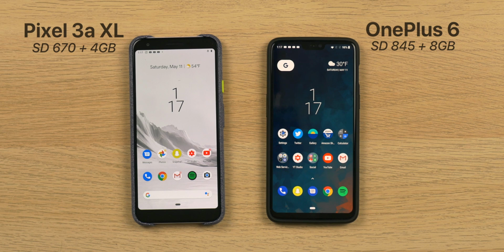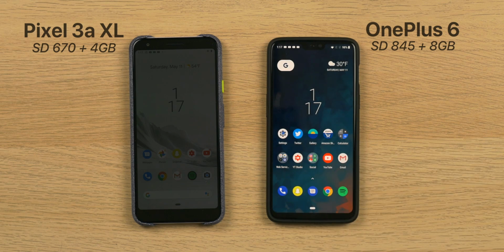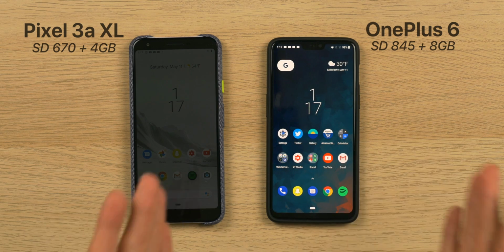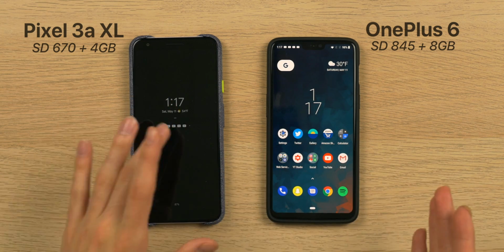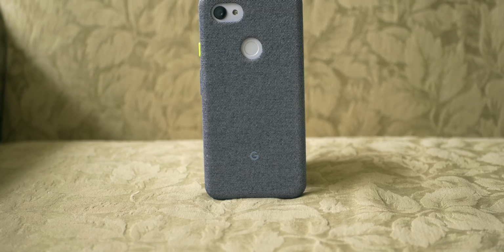But it appears that stock Android with the Pixel, with the Snapdragon 670, is comparable to a third-party company that has Snapdragon 845. Obviously, this is going to be the beast at the end of the day, especially the OnePlus 7, which is going to pack the Snapdragon 855, I'm guessing. If you want performance, of course, go OnePlus all the way. But if you want a better camera, better speakers, and just want like a phone from Google, then the Pixel 3 XL is a really great option.